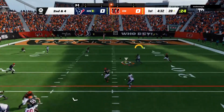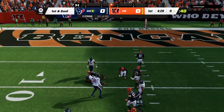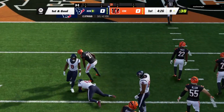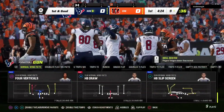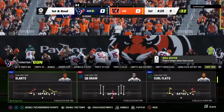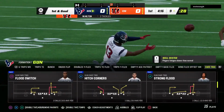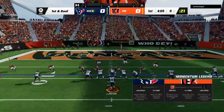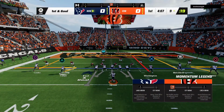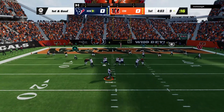Looking to throw. And Cooks has it over the middle, and he gets it inside the 10 to the 9. 19 yards on the pickup there, and now they'll have it 1st and goal. A lot of precision being shown on this opening drive. They've been methodical, they've been crisp, and as a reward, they're going to be set up with an early 1st and goal. 1st and goal, a chance for an early statement here on the road.